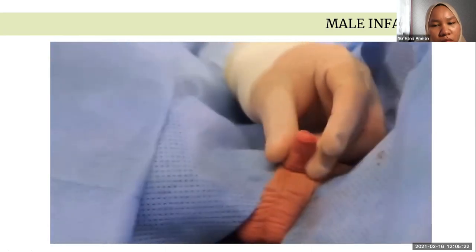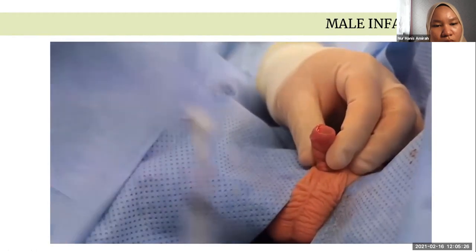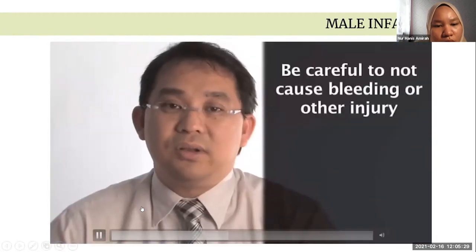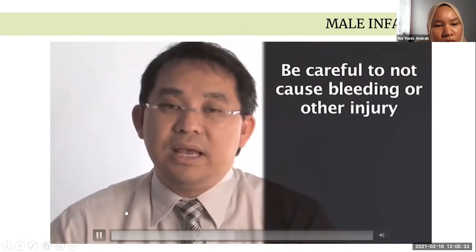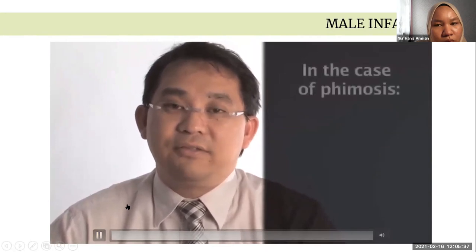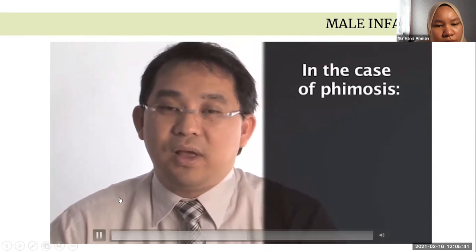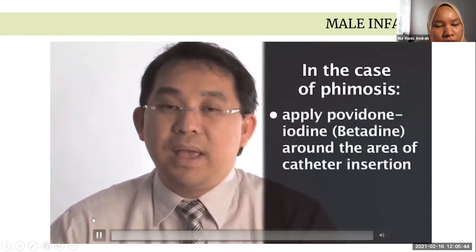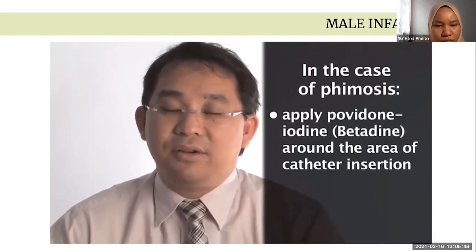In boys who are uncircumcised, it is advisable to gently retract the foreskin to the point where the urethral meatus is exposed. Careful attention should be paid to not retract the skin so much as to cause bleeding or injury. If, however, there is physiologic phimosis and the foreskin cannot be retracted in order to visualize the urethral meatus, the betadine should just be applied generously around the area of catheter insertion.